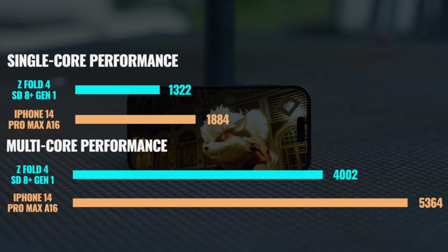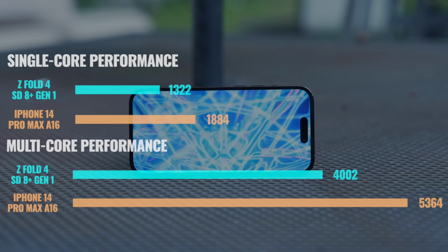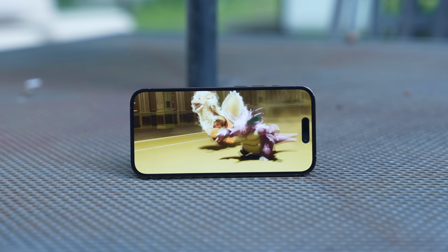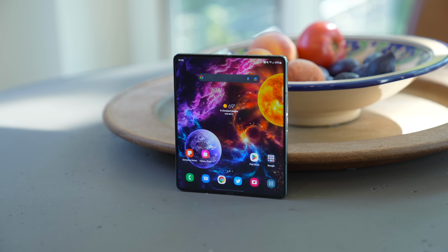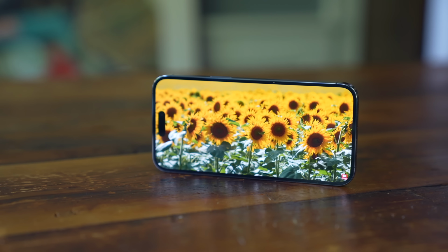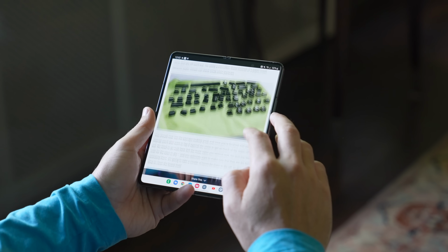Now, looking at benchmarks, the iPhone is well ahead in both single and multi-core performance. But the real question is, will this impact your everyday use? And the answer is maybe. Now, both phones are quite powerful, so the vast majority of everyday activities, things like browsing the web, going to social media, watching video, texting, and working with email. For those types of things, I've experienced no noticeable lag and the phones feel very responsive.